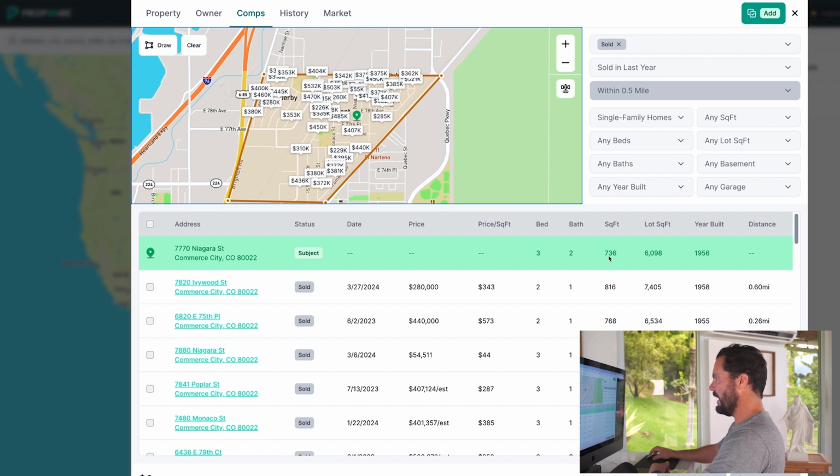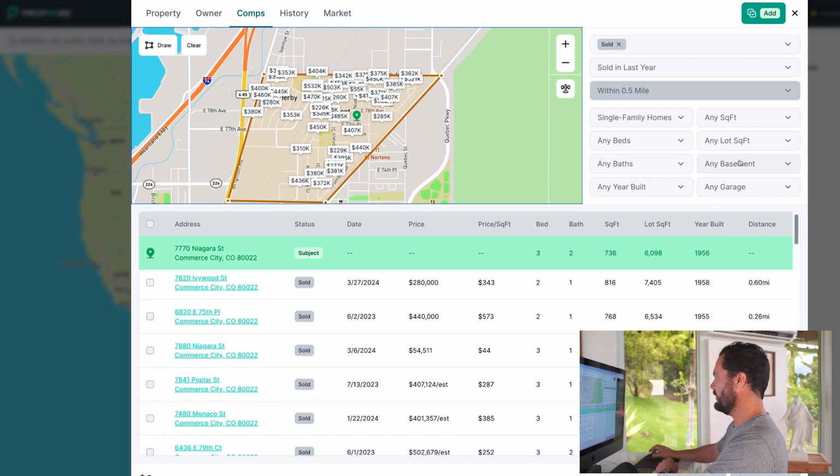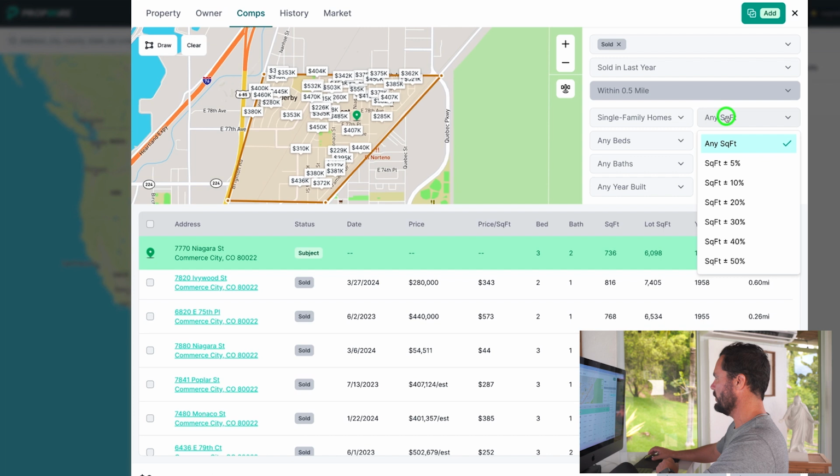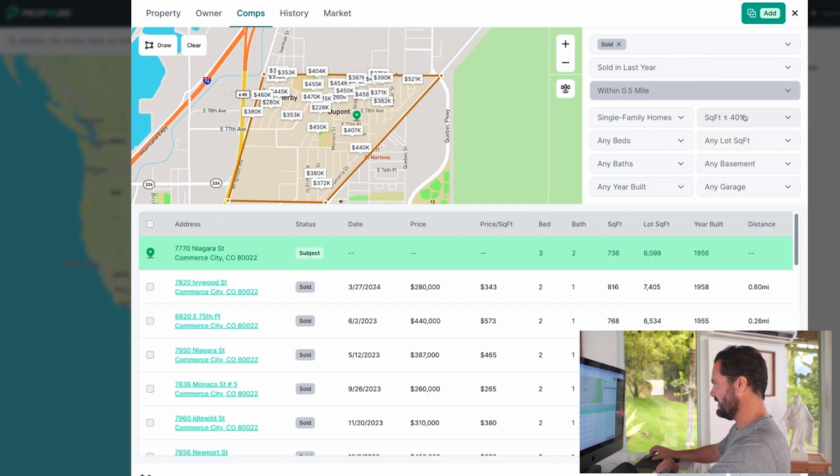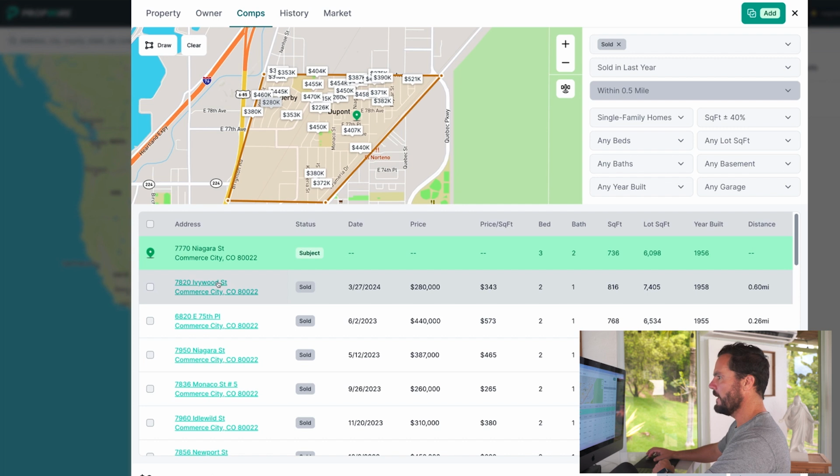So we'll find that out, but I'm just showing you that that's triggering me to think about that a little bit. But for now, let's just assume that it's 736 square feet. So I'm going to go over here to my square footage filter, and I'm probably going to put a range of 40%. And you can see here that limits me now to pretty much stuff under 1,000 square feet. And that's all I'm going to use now for a filter.